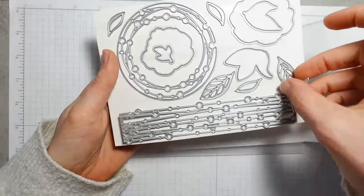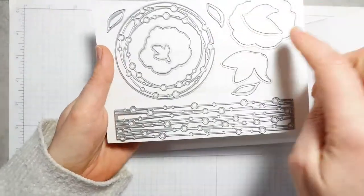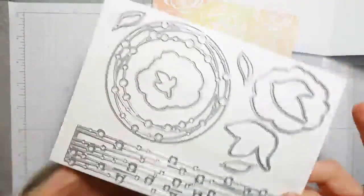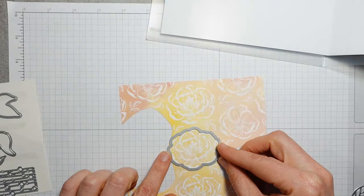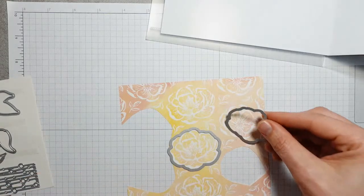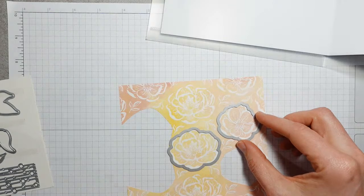And then you've got these lovely leaves. So we're going to use these today. And then obviously the ones that cut out. These will probably cut out from the design series paper as well. So I know I've hacked into this. Shock horror. So I think that's going to cut that out. Yep. So for those of you that love dies and don't love fussy cutting, then these will cut out the flowers from the paper as well.